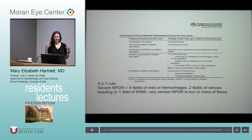I think of it practically, okay? I see a patient and I look at the four quadrants and I think the 4-2-1 rule. Four quadrants of microaneurysms or hemorrhage, two of venous beading, and one field of IRMA. I'm going to show you pictures of each of those, and you can actually get them online now.